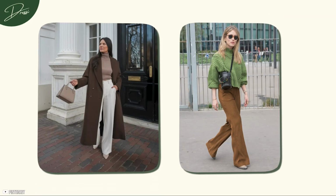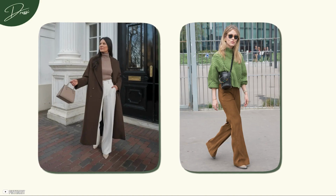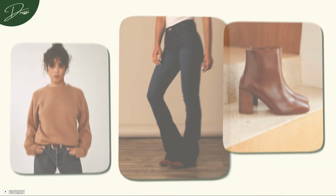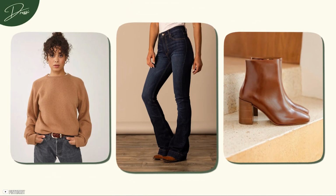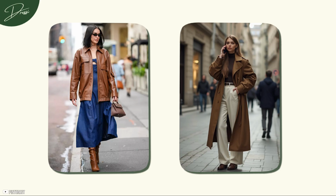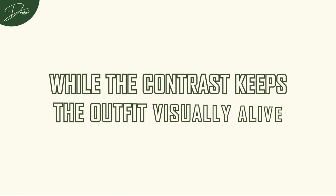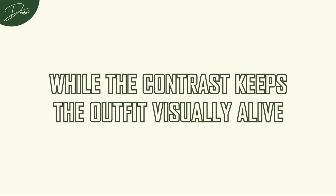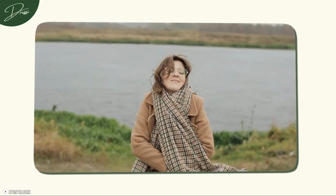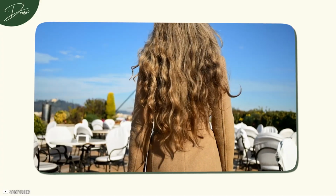The formula is precise. Pair brown with cream, jewel tones, or deep navy to build contrast and texture. A caramel cashmere sweater worn with dark denim and cognac leather boots balances softness and structure while adding depth. The richness of brown pulls warmth from the skin, while the contrast keeps the outfit visually alive. This isn't fallback styling, it's a deliberate upgrade. Brown doesn't fade into the background. It frames you, enhances you, and sets the tone for a wardrobe that's built to last.